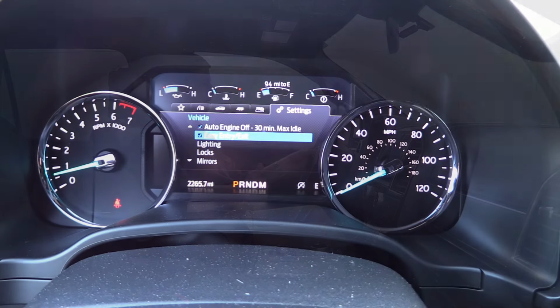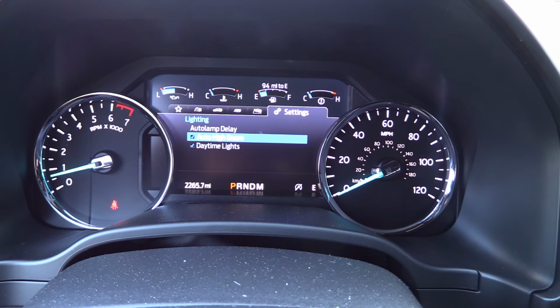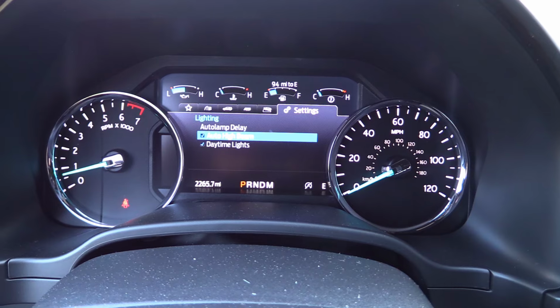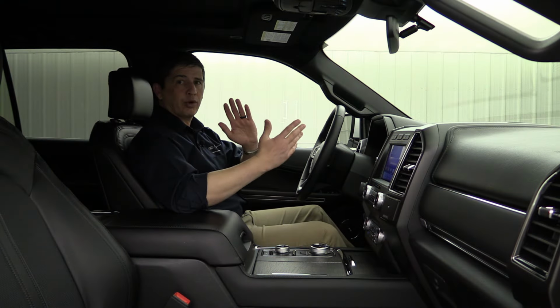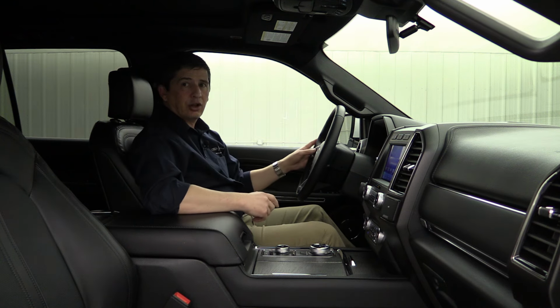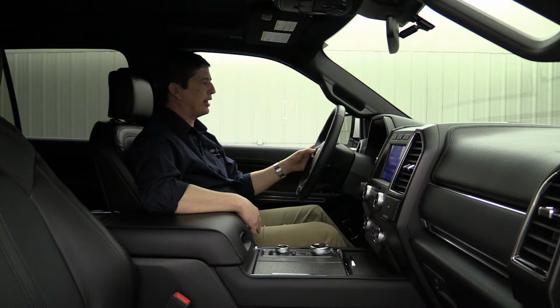But let's go into lighting, because in here is where you can activate and deactivate your auto high beams. A lot of people know where that's, my wife has had that situation where she's like, I don't like the auto high beams coming on, especially since we live on a road that has curves. Sometimes vehicles come around the curves and it's alarming to her. So she wants to deactivate that. That's where you would do that, under that lighting section.